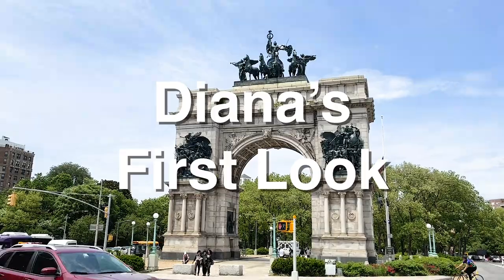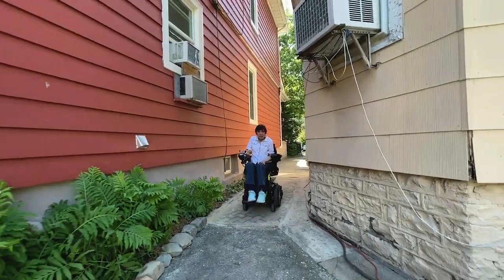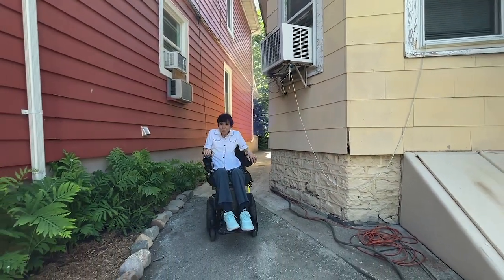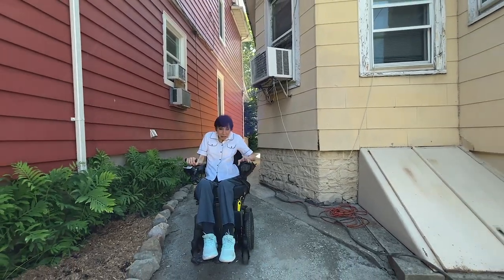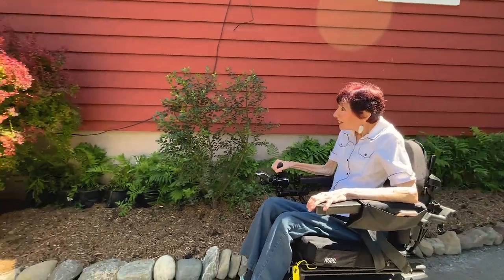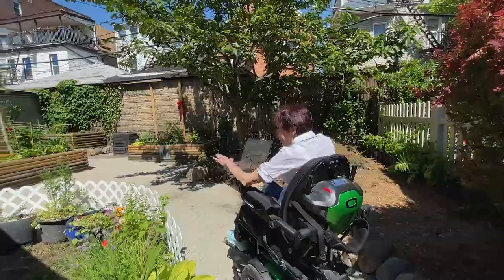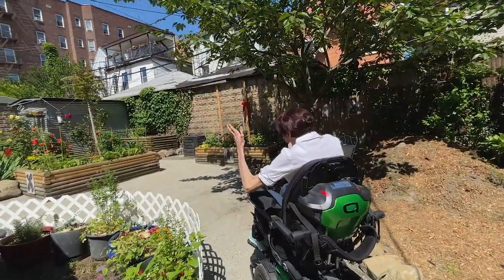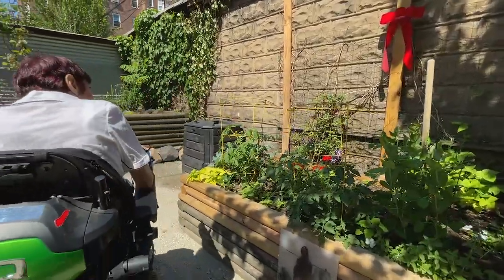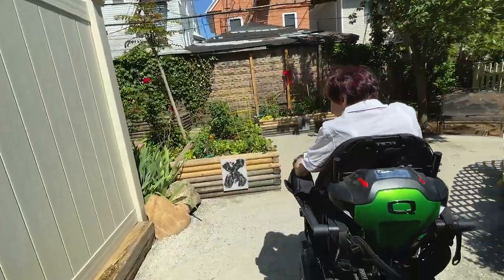The day came for Diana to see the new yard, and more importantly, to test the gravel. No more mud on my wheels, stuck in my wheels. I couldn't believe it. It's so changed. I could get around easily. The design here, we have the green stuff here. And I can look at my boxes of vegetables and fruit and get to them, pick things to eat.